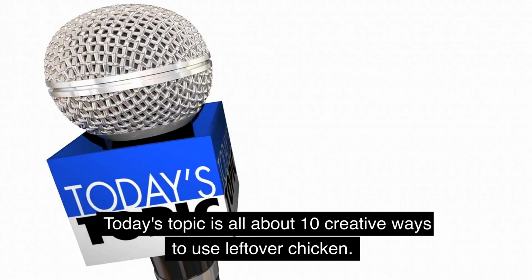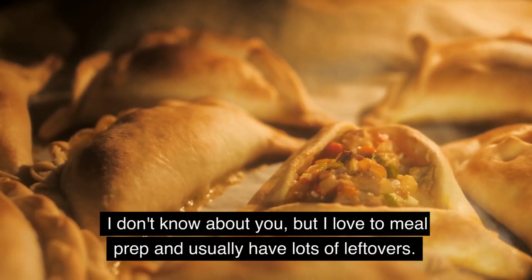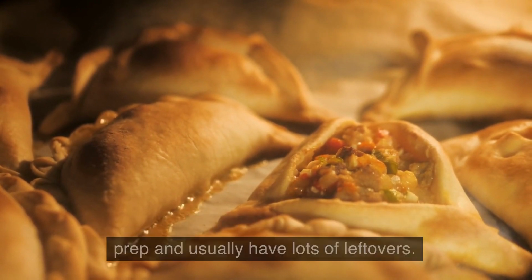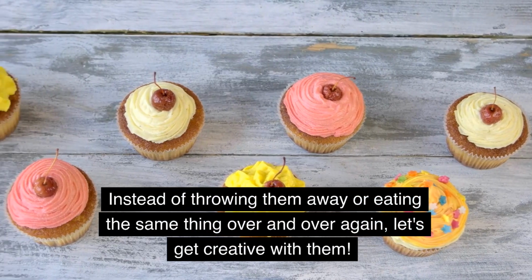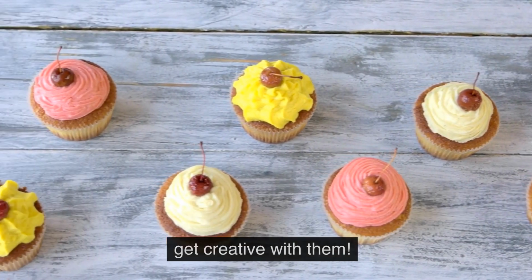Today's topic is all about 10 creative ways to use leftover chicken. I don't know about you, but I love to meal prep and usually have lots of leftovers. Instead of throwing them away or eating the same thing over and over again, let's get creative with them.